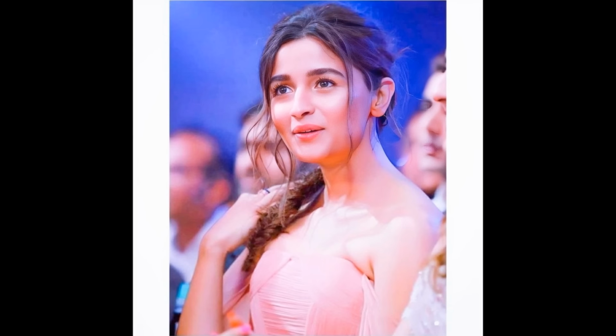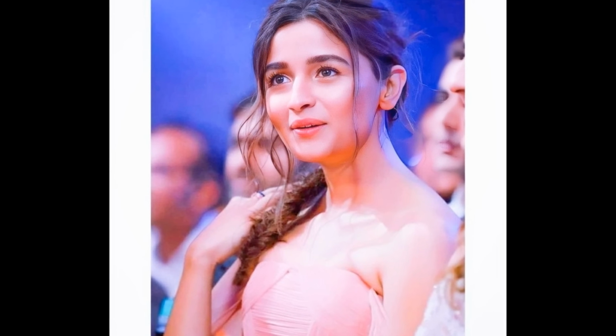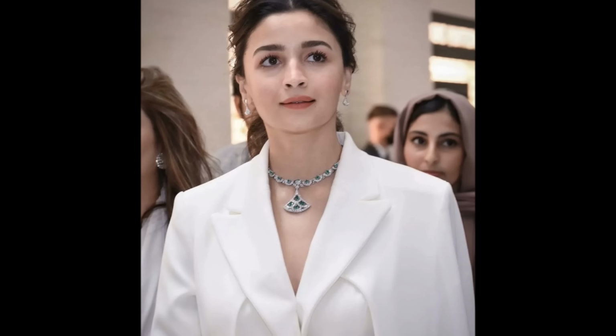Did you know that Alia Bhatt has hooded eyes? From her several looks, you can barely tell she has hooded eyes because she does a unique style of eye makeup that makes it look bigger, brighter, and less hooded. And it's her signature style.